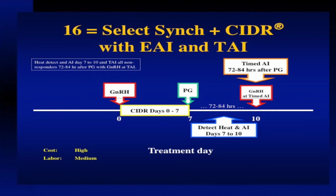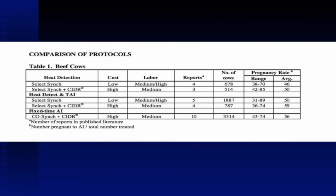Most of those cattle will begin to come in about 48 hours after you pull the CIDR and provide the prostaglandin. You can do observed artificial insemination, and then about 72 to 84 hours after that, you can go in with a timed AI, which also includes another dose of GnRH to make that cow ovulate. So that's probably one of the more popular synchronization protocols that we utilize here in the United States.